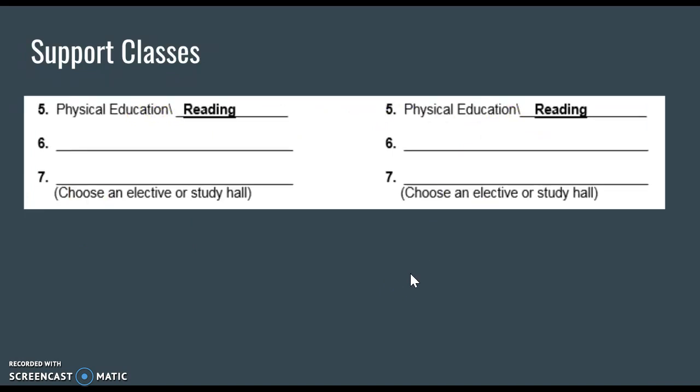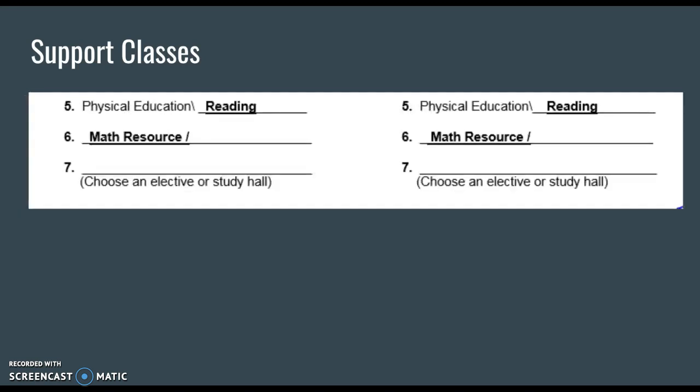Another example is if they are currently in reading. It would be the same thing, or math resource, or a special education support class as well. Those will be listed across from physical education on line 5. If a student is signed up for more than one support class, the second support class will be listed on line 6.